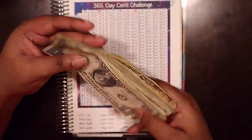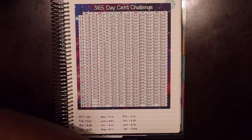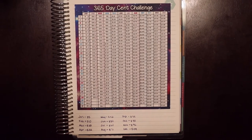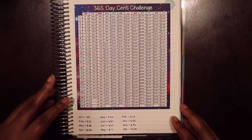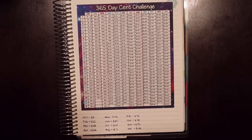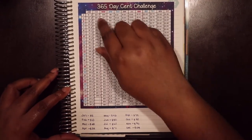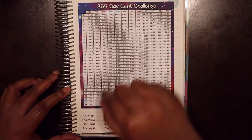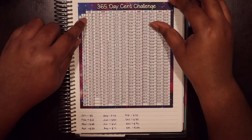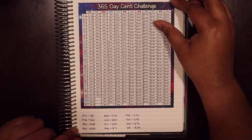All right. So, first thing we're going to do, the quickest thing will probably be just to do this penny challenge first. I mentioned before that I do this by the month and not by the day on this chart. I added up all of the amounts for each month and I wrote them down here.